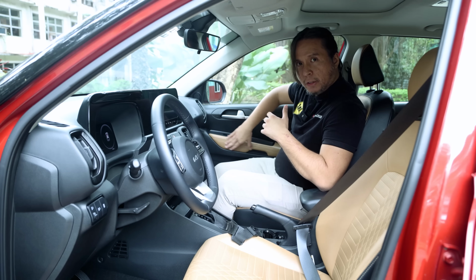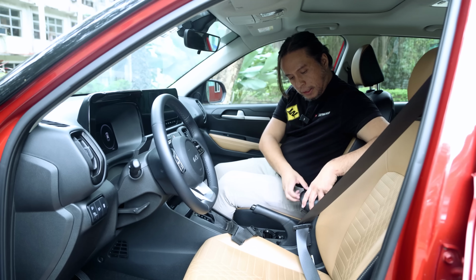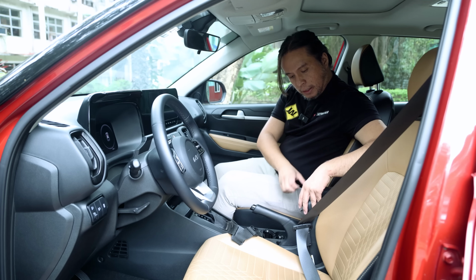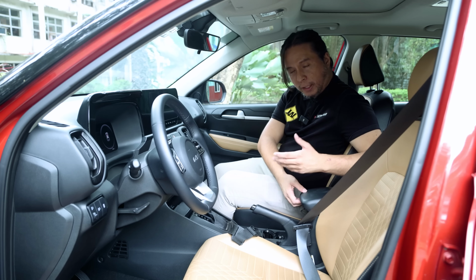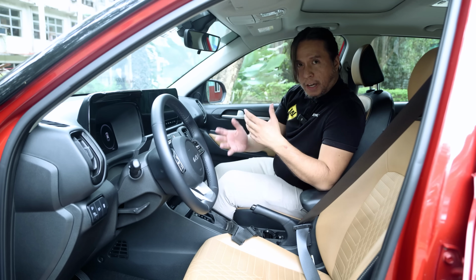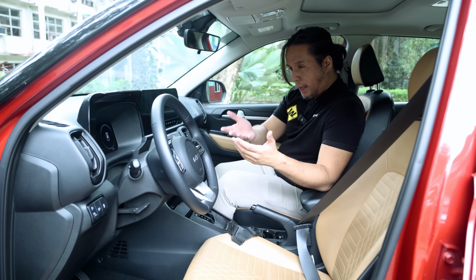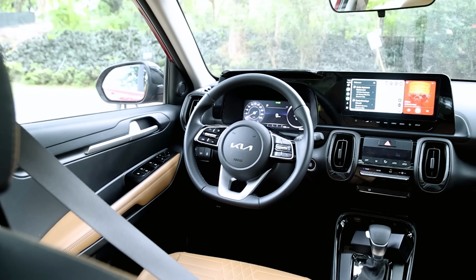These are also covered in leather over here. Your armrests, this one is leather wrapped. This one is, I wouldn't call it soft. It's not hard plastic either. It has a rubbery coating on it, although that coating feels pretty thin. Your steering wheel is leather wrapped. You have a sprinkling of piano black accents here and silver accents. You have this shroud over here around the infotainment screen and the instrument cluster.